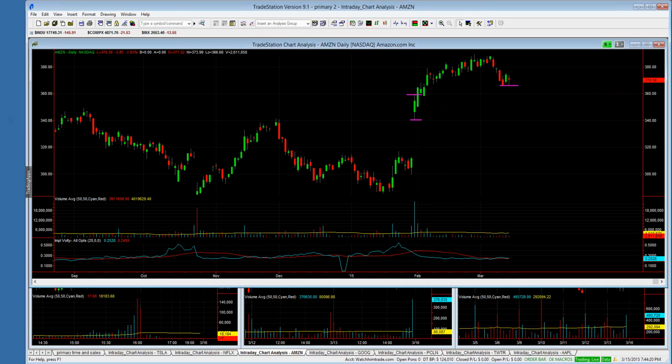So key support on Amazon is 365, but I give it the benefit of the doubt if it is able to hold the 370 area. She'd be looking pretty good.